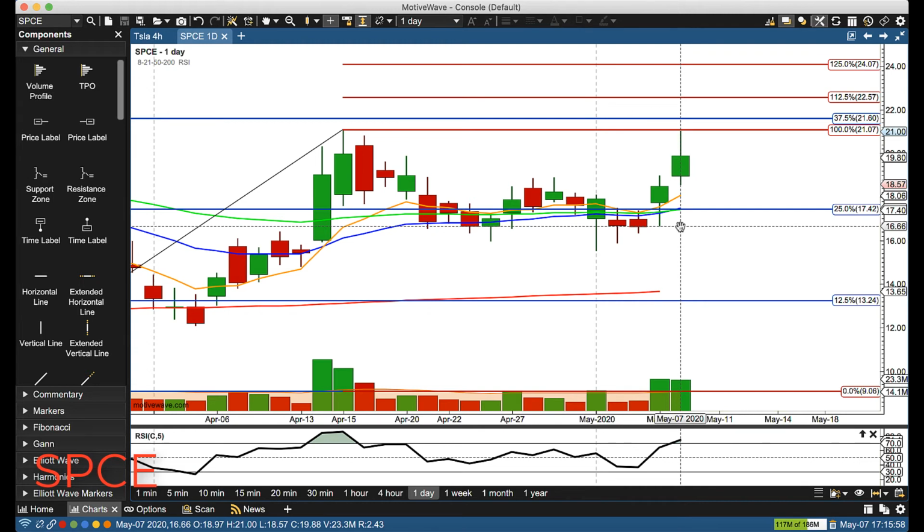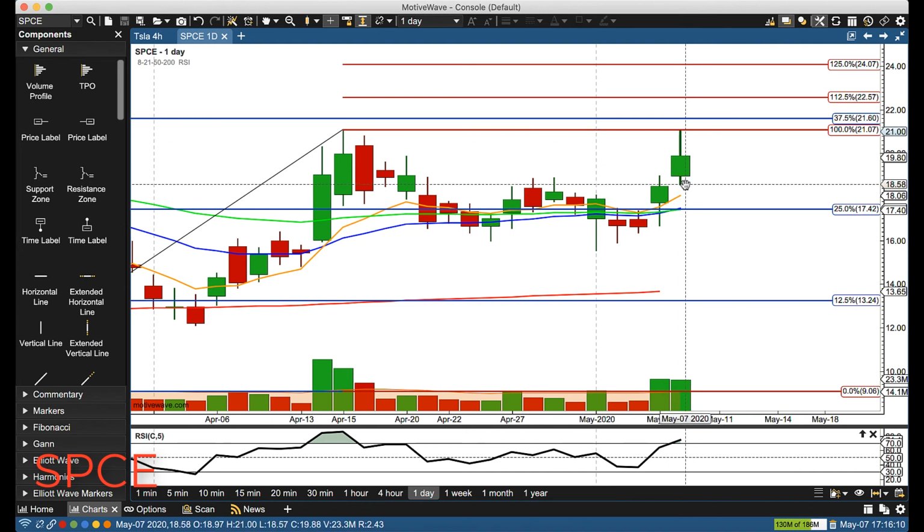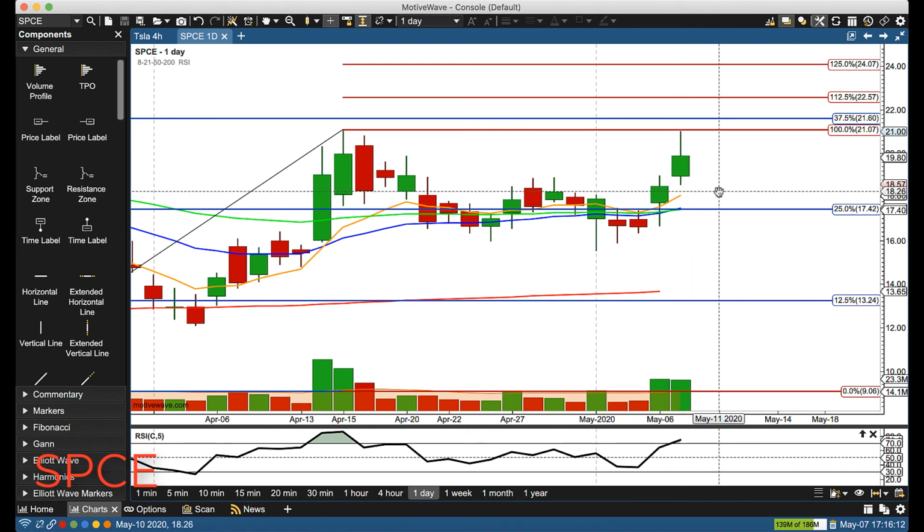So if we get a close below about 1660, we'll start watching for a bigger pullback, because that means this consolidation shelf has not held. It ran up, it suckered people in, and then it came back down. But right now, it's still potentially favoring a bullish breakout, but we need confirmation of that. That's what we have for Virgin Galactic.